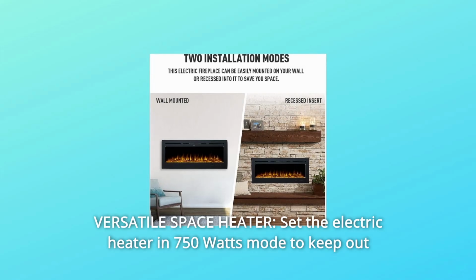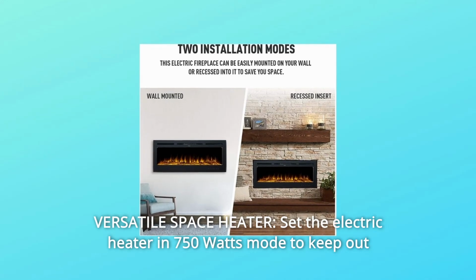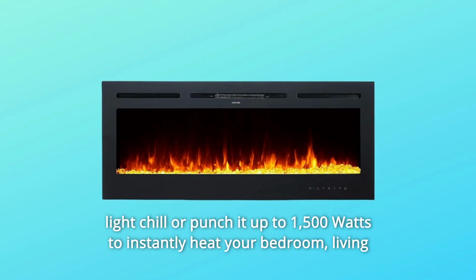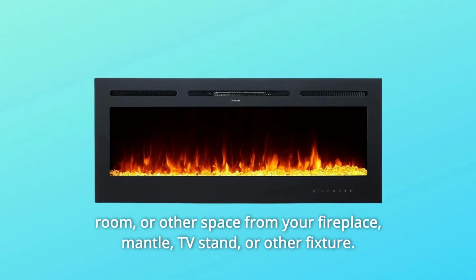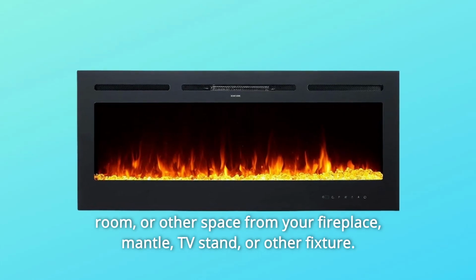Number 2. Versatile space heater. Set the electric heater in 750 watts mode to keep out light chill, or punch it up to 1500 watts to instantly heat your bedroom, living room, or other space from your fireplace, mantle, TV stand, or other fixture.